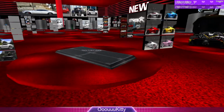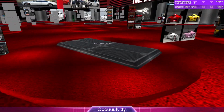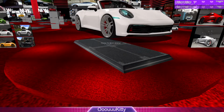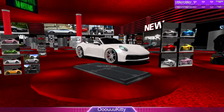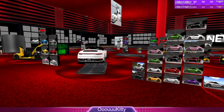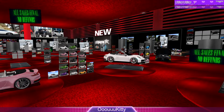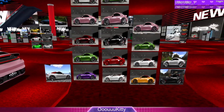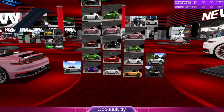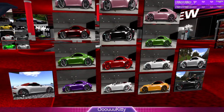But if you come here and a car is not here for you, if you just press this little showcase stand, I guess you can call it. I don't know the proper term for it, but if you press that, the car will rest. That's what it says. Voila. And here's the car, and it looks like a Porsche. Is that the same car? Are these the same cars? I'm gonna say yes. Yes, this is the same car. It looks funny with the top up. Let's see.